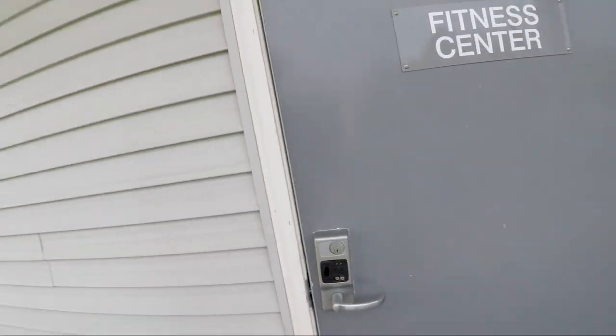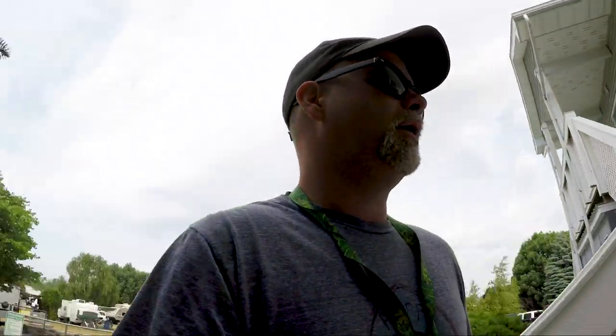And the fitness center is locked. I don't know how you get into it, but there is a fitness center here. My fitness was going up and down these stairs to get to the fitness center. So let's go check out the game room and the other laundry facility. Again, the game room's not big, but it's still something.